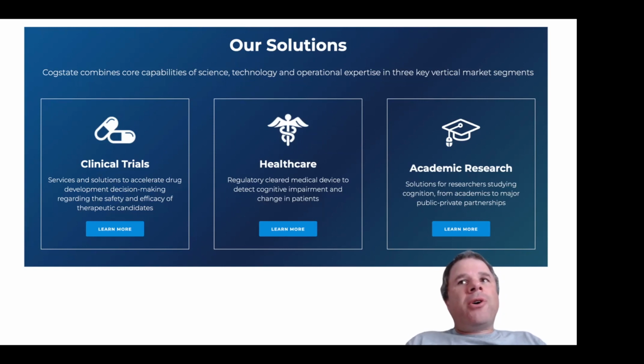Cogstate is a neuroscience company that provides computerized cognitive tests, typically in clinical trials, and they also support electronic clinical outcome assessment solutions. They also offer quality assurance services for clinical trial endpoints that combine operational approaches, advanced analytics, and scientific consulting. Now, the company does have three segments.